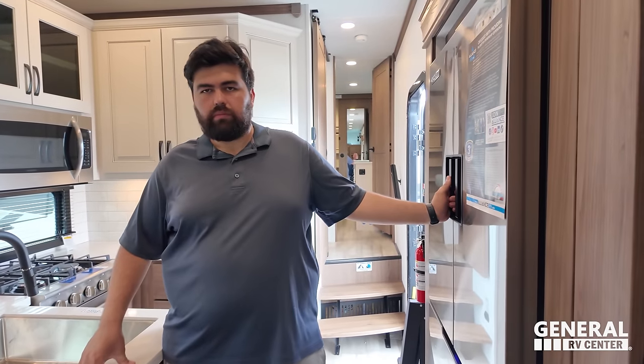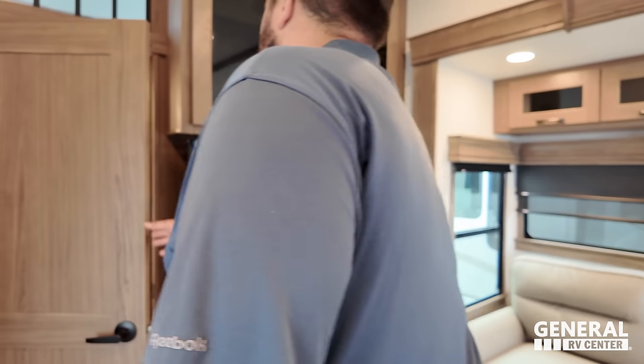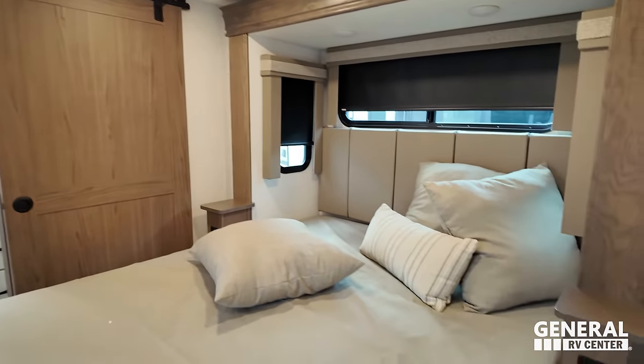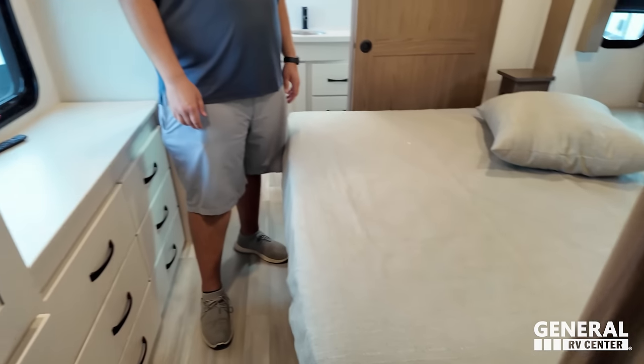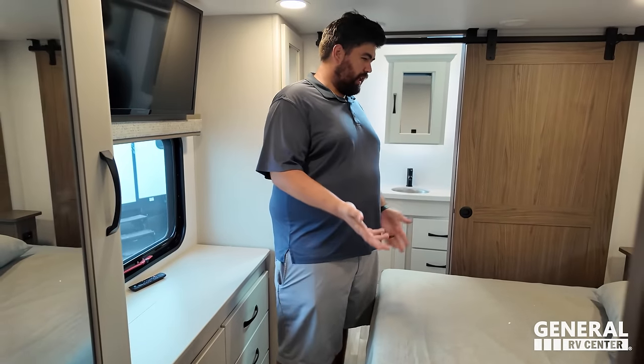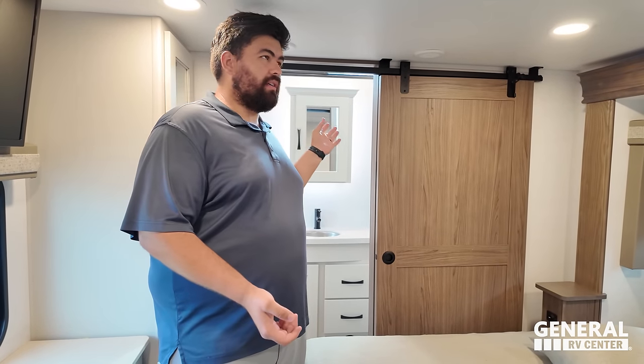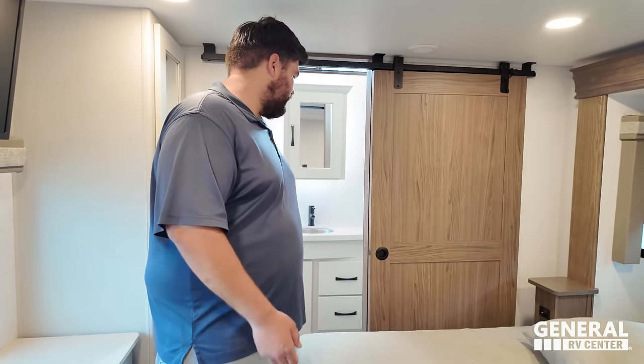Now it's time for three things we love about it. Will, why don't you show us number one? This whole second suite. I mean, wow, what you're buying this floor plan for. You called it a suite. Yeah, that's what it is too. You know, the extra bedroom, the privacy in here, the shower is awesome. The whole bathroom in there is actually very, very good.